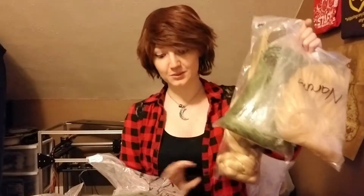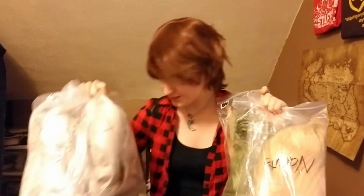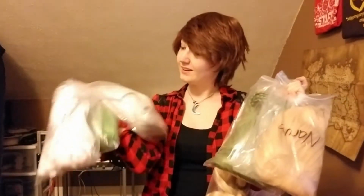But I mean, as you guys can see, I have ordered many wigs. Let's see if we can pick them all up without losing one. No, we dropped one. But this is only the tip of the iceberg. I have another one that I am buying soon for Anime Milwaukee that I don't know how many I have, but we're going to keep growing our collection.